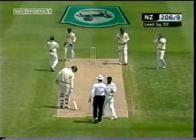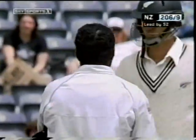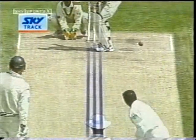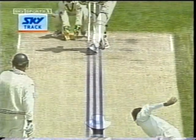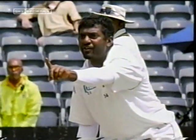He survives the over. 206 for 9. Lead is 52. This must have been very close as well. Murali pitching on and straightening. The only thing I can think of is the height there that saved him. I'm not too sure.